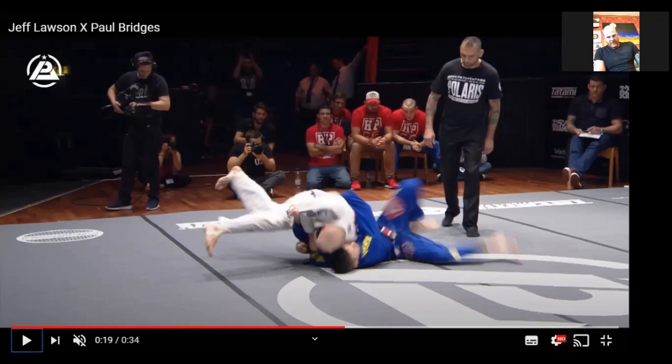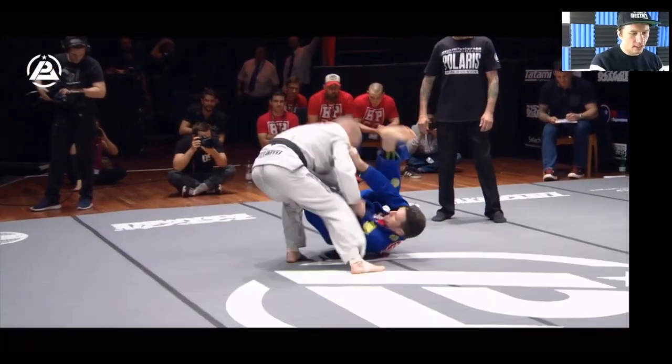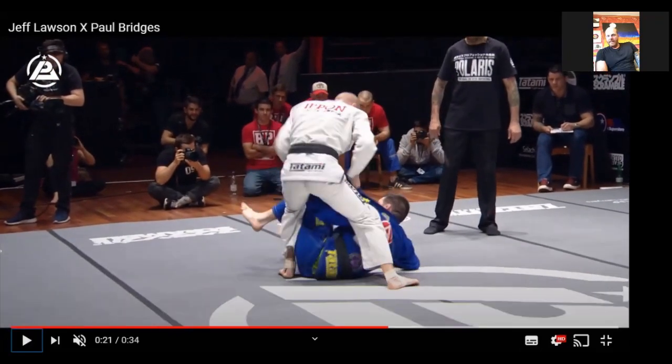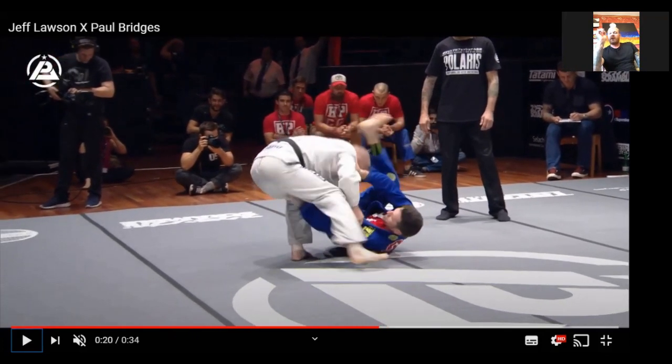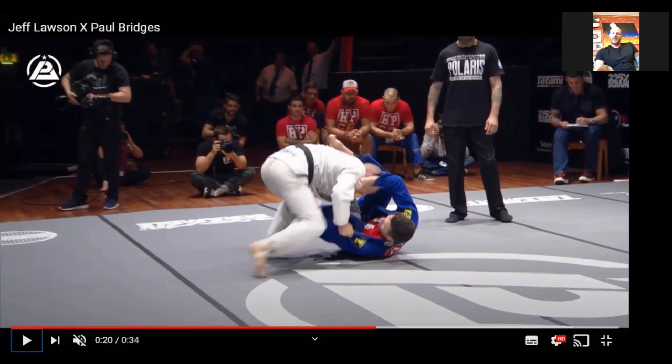Fair play to him. He stood up with me, and same with the next one we're going to do with Andy. He stood up. He was game for it. Look at the collar grip. The collar grip didn't change from the point of the entry to the throw onto the ground. The collar grip didn't change.